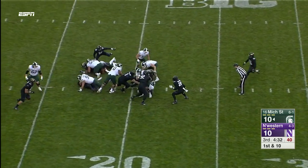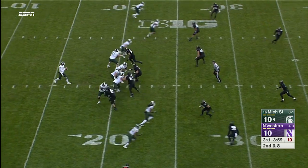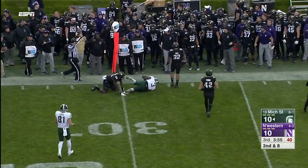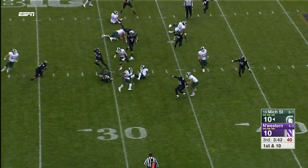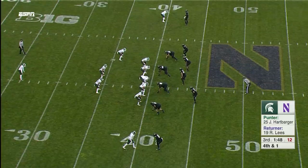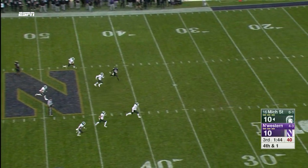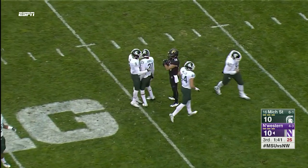Here's LJ Scott. Scott on second down moves the chains and could pass. Some of the best in the history of this conference. Here's Stewart on that fly sweep. Two yards shy of the 18 yards are now coming back out here, shutting down this Spartans offense. Lees makes the fair catch inside the 20.